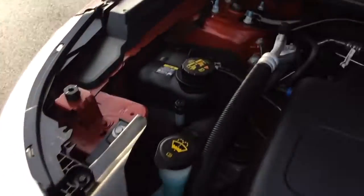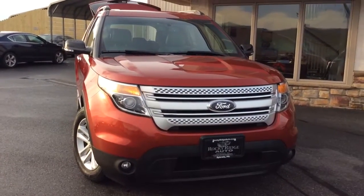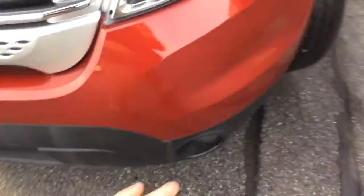And this Explorer we actually just got in, so it just got done going through our own in-house service department, and I forgot to pop the hood so I can show you under the hood. But it just got done going through our own in-house service department there. It got a fresh PA inspection, got a fresh oil change, so it comes fully serviced, inspected, and ready to go. The other advantage buying a 2014 like this, comes with all remaining Ford factory warranty. Still be covered under their 5-year 60,000 mile powertrain. It might even have some of the 3-year 36,000 mile bumper to bumper.